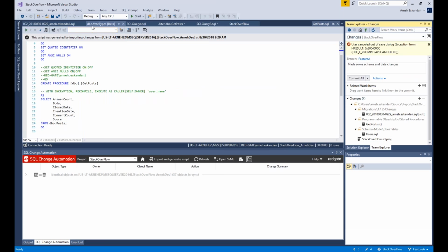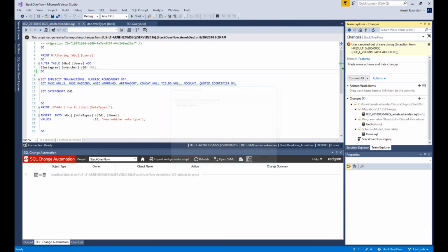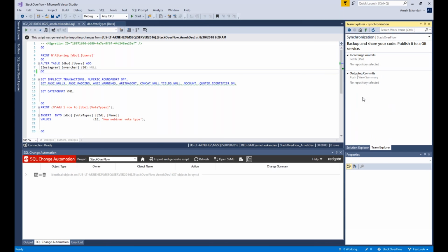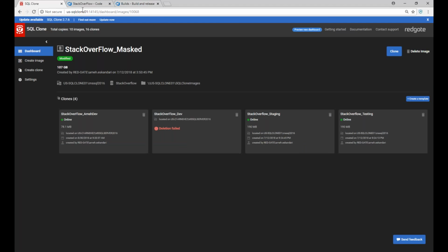Yes, I guess we don't need to save these. All right, let's try again. Okay, so pushing the changes to our current branch in VSTS. And that was successful. So now let's go ahead and take a look at our project in VSTS.